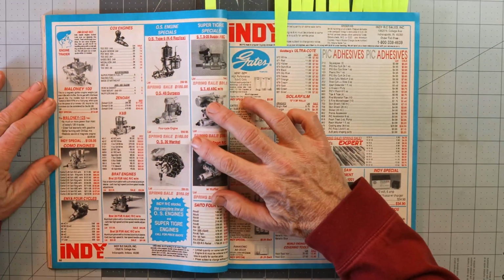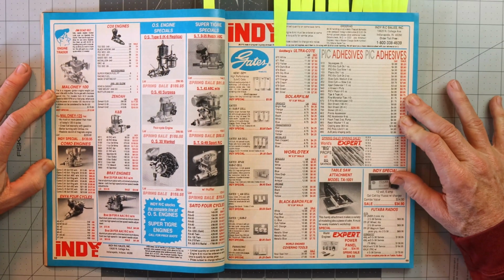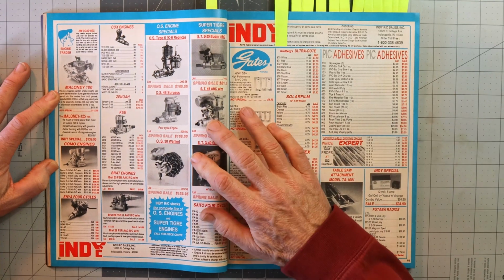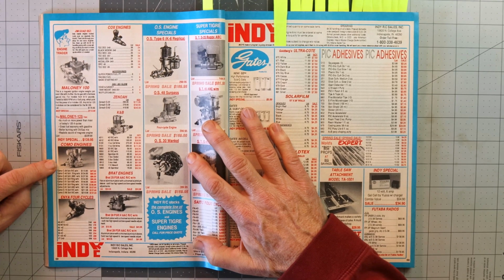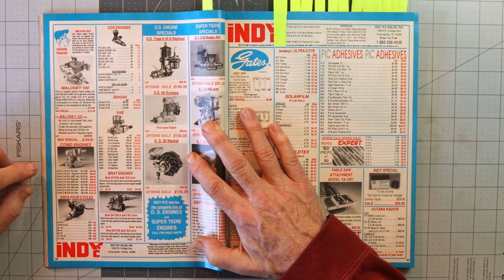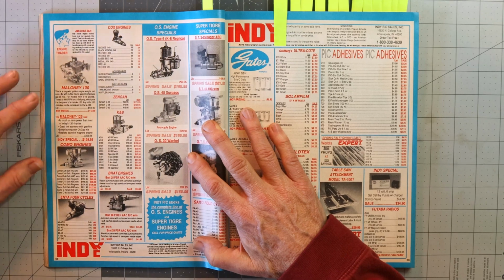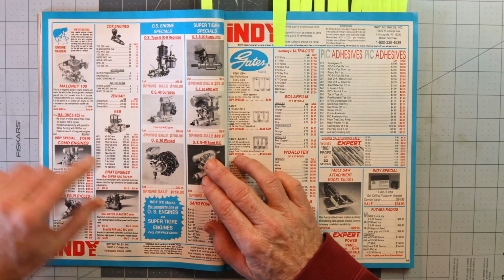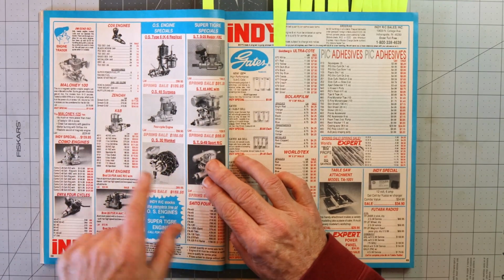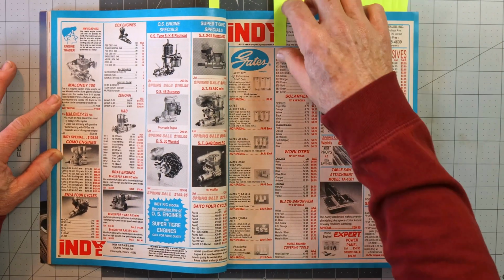Okay, this one is an ad for Indy RC, and several things caught my eye here. First, over here is an ad for Como engines, and if you zoom in, you can see how they look exactly like those Super Tiger engines. Then this ad here is for Indy engines, and it shows an image of the VT 240 engine, which was just a phenomenal engine. I had one of those. So again, here's another Super Tiger. It looks just like this Como. And then they're starting to go into the newer squared head Super Tiger engines here.